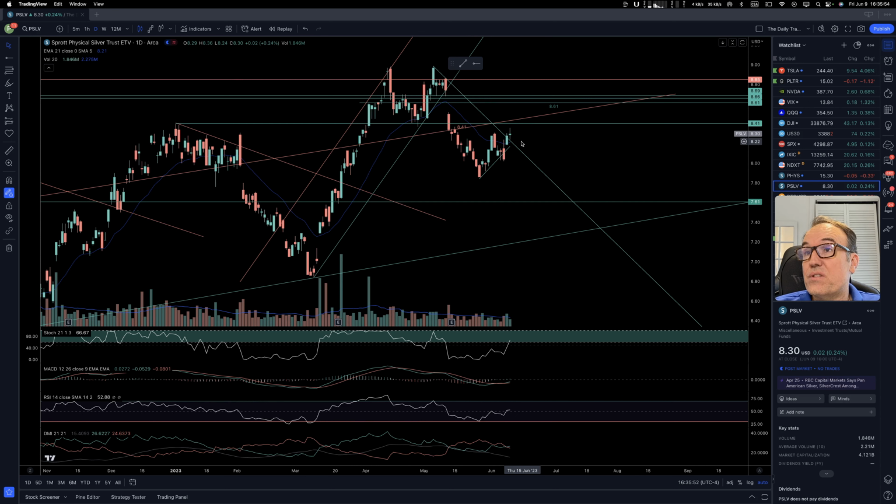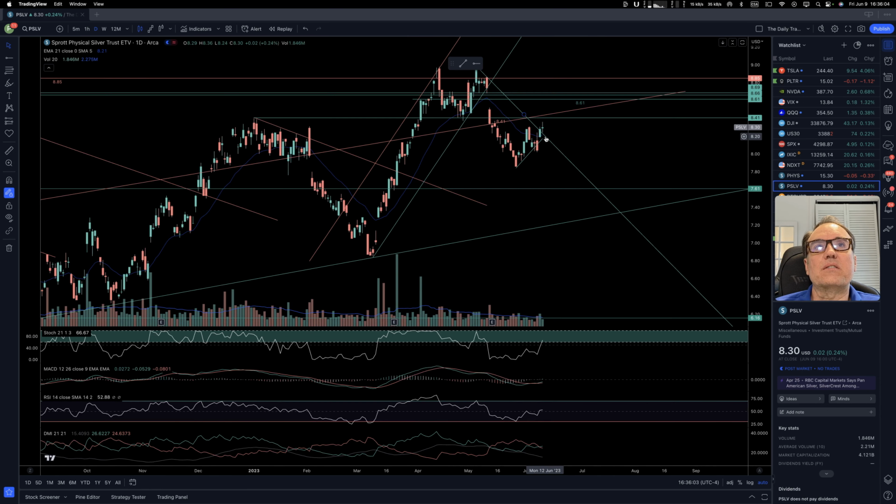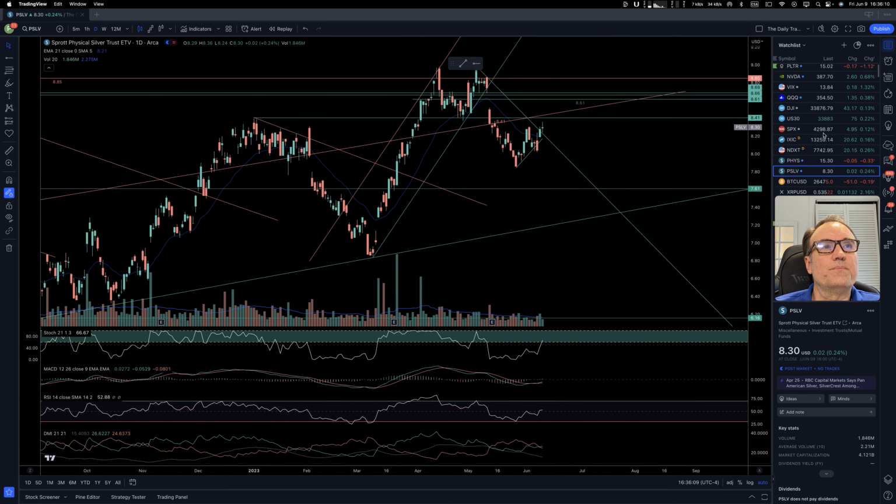Now we have stochastic over 60. We have stochastic at 66. So now we have enough force to continue. I would still wait to break 841 to be sure that this is really a move that will last a little bit. So that's the next milestone.